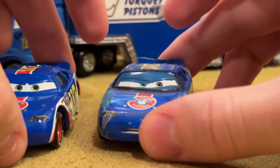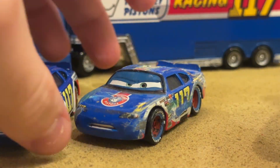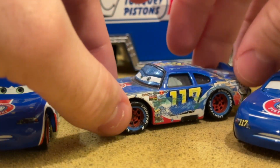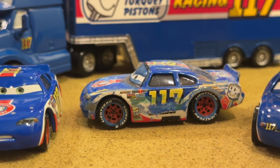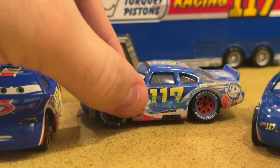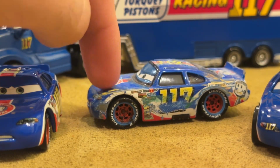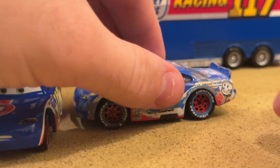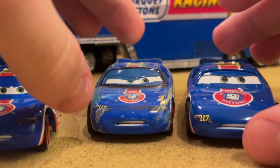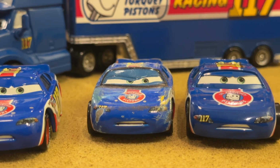And obviously here we have our damaged Ralph Carlow that I did a review on long ago in my most popular video ever, damaged Piston Cup racers from Cars 1. You can see this customizer made his rims accurate by adding the blue trim that is indeed supposed to be there. And I do have a factory custom Ralph Carlow that I want to show you here real quick. In fact, if I could pull it out. Oh yeah, here we go.